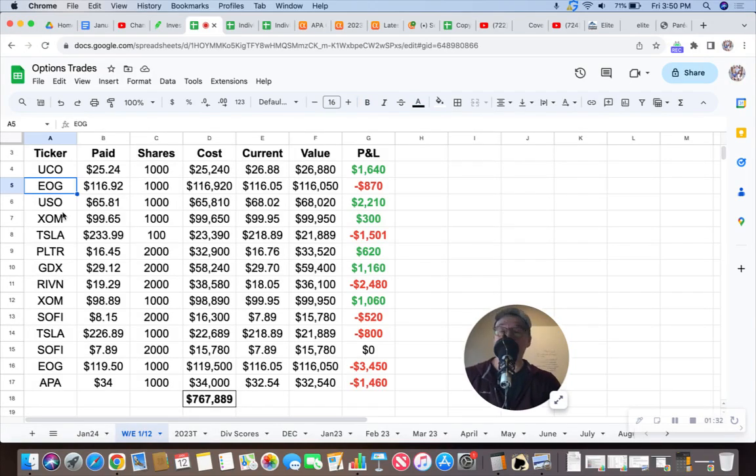EOG, no, it's not as easy as 1, 2, 3, do, re, mi, A, B, C. 116.92. Bought 1,000 shares, cost me $116,920. Currently trading at 116.05. It even got into the 114s this week. Don't bring that up again. Still recovering. So we're down 870 on that particular situation. USO, 65.81, about 1,000 shares. Currently at 68.02. Hey, we're up 22.10 on the USO.